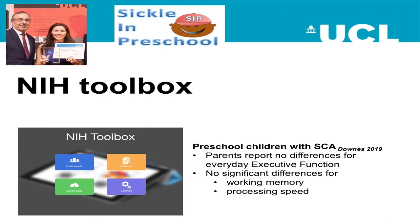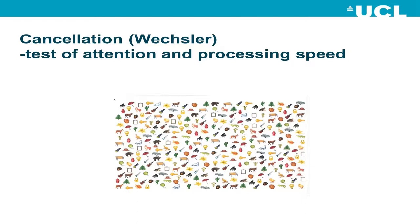We've had a problem with processing speed from the Wechsler scales, but I had Alex Hogan, who's now gone on to do medicine, have a very long think with me about what you might do. And she suggested we actually use cancellation, which is a really simple test. You could do this anywhere in the world. If you're an adult, you would be cancelling out all the E's from a page full of letters. If you're a child, you cancel out one of the animals, and this just shows the sheet.